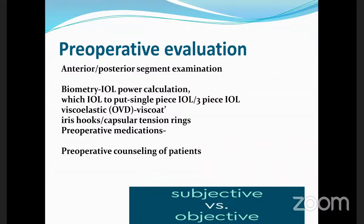A simple, a bit dilated pupil post-op because you have used iris hooks or something, or it was a non-dilating pupil, and the patient may complain of glare or say the clarity is not good. So if you haven't explained to the patient, you will land up in the problem. So objectively, if you have seen everything, you need to explain to the patient also whatever you are planning, why you are planning, what would be the post-op results. So this is very, very important in today's scenario when patients are very demanding.